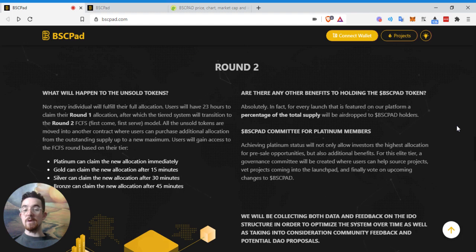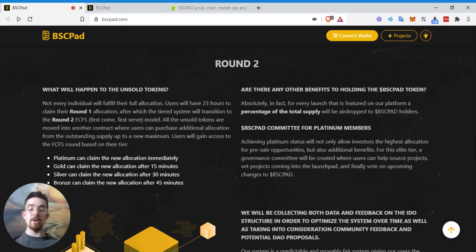This is where it's also fascinating, I think, how they built this in. So what will happen to these unsold tokens? Not every individual will fulfill their full allocation. Users will have 23 hours to claim their round one allocation, after which the tiered system will transition to round two, the first come, first serve model. All the unsold tokens are moved into another contract where users can purchase the additional allocation from the outstanding supply up to a new maximum.